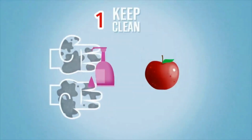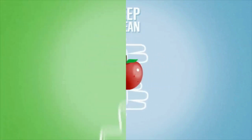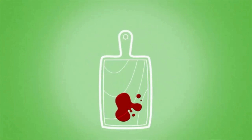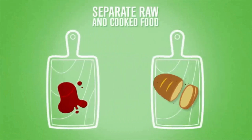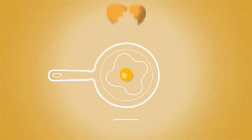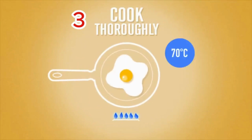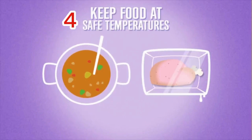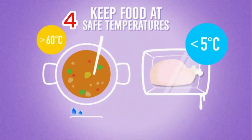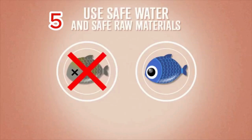Keep clean to prevent contamination. Separate raw and cooked foods to avoid cross-contamination. Cook thoroughly to kill microorganisms. Keep food at safe temperatures, either hot or cold, to prevent bacterial growth. Use safe water and safe raw materials to avoid contamination.